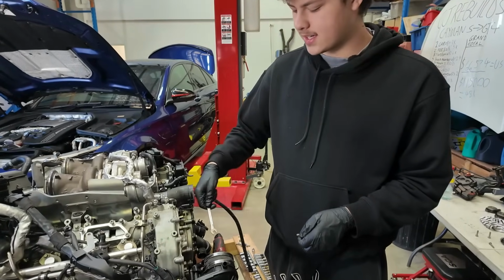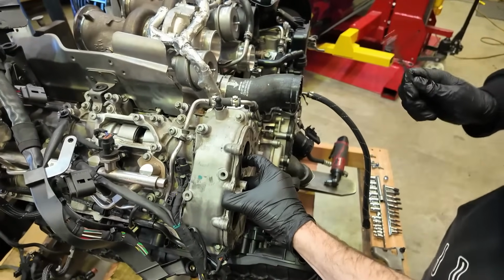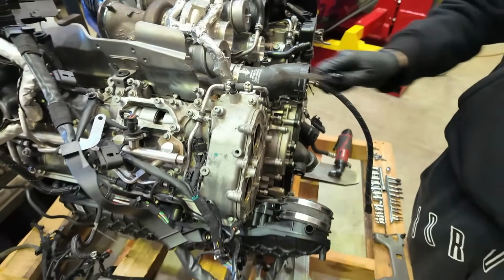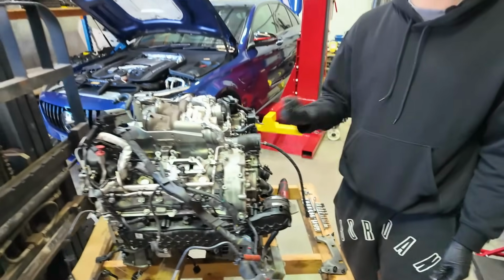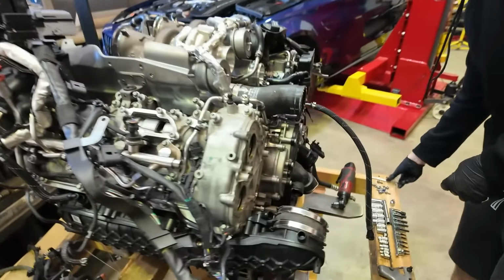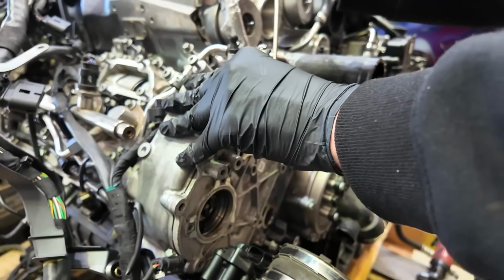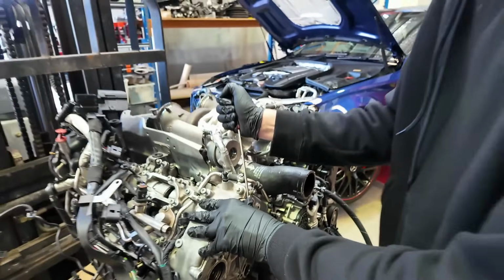So now it's time to get this plate off, which reveals the timing chains. So we can see this is our first look into the internals of a blown up engine. Exciting times. We're cracking it open like you guys asked. Yes. Here we go. Ready. Crack it. Oh, damn.